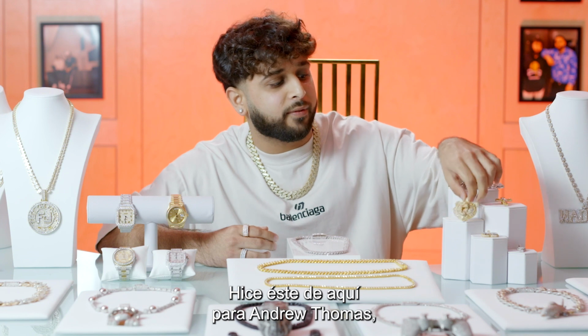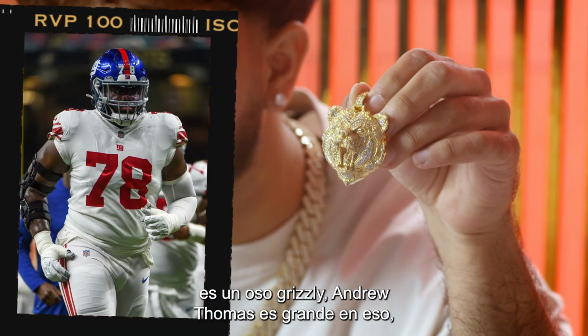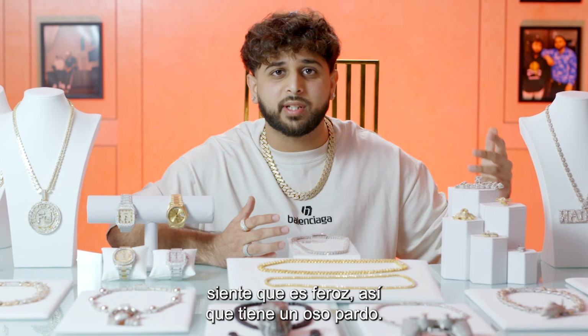I made this one right here for Andrew Thomas. It's a grizzly bear. Andrew Thomas is big on that. He feels like he's fierce, so he gets a grizzly bear.